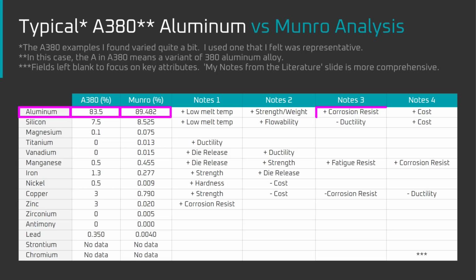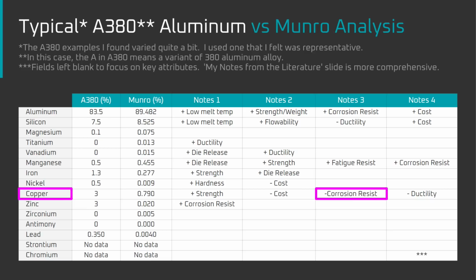It should also increase the corrosion resistance because aluminum naturally forms an aluminum oxide layer in open air, which makes the surface less reactive. Copper is one of the primary alloying metals used in aluminum castings to add strength, but copper also creates corrosion hazards and costs about 5 times as much as aluminum per ton. A380 alloys usually use about 3 to 4% copper, and Tesla was able to reduce that to 0.79%, which is roughly a 75% reduction in copper.